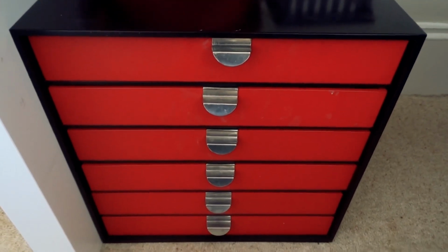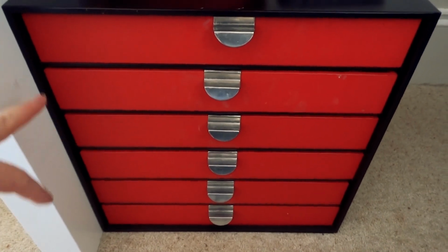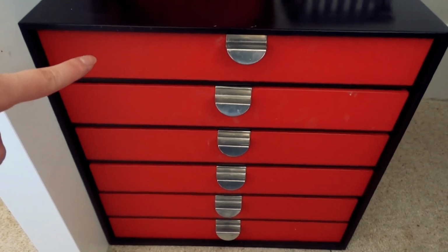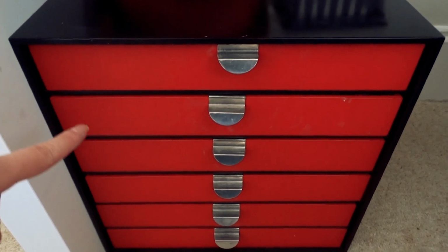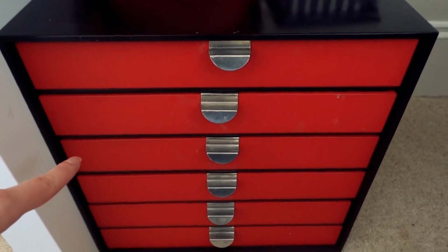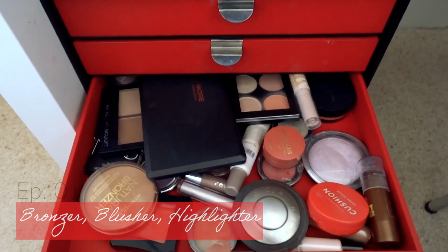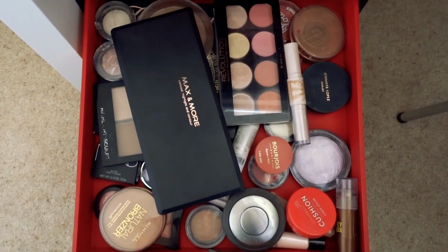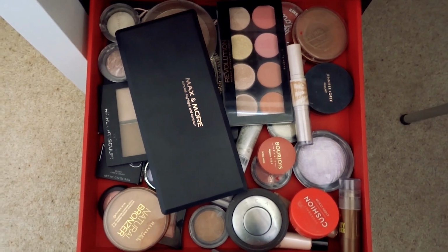These are my drawers with makeup, and each drawer has a specific category of makeup. So for example, the first drawer is skincare and primers, and then the second drawer is foundations, setting powders, and so on. And then the third drawer is what we're gonna look into today, which is bronzers, blush, and highlighters. And as you can see, it's a bit of a mess. I have to admit, most of them are expired or just really old or things I'm not using anymore.